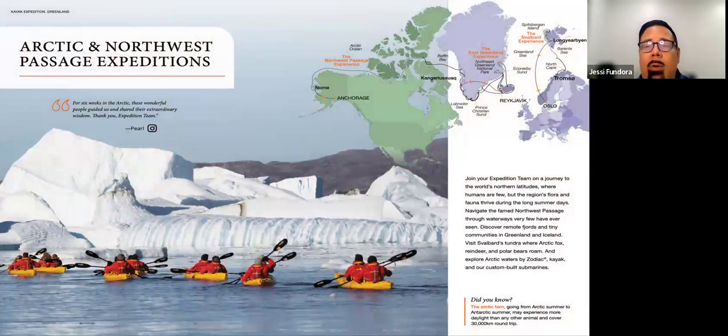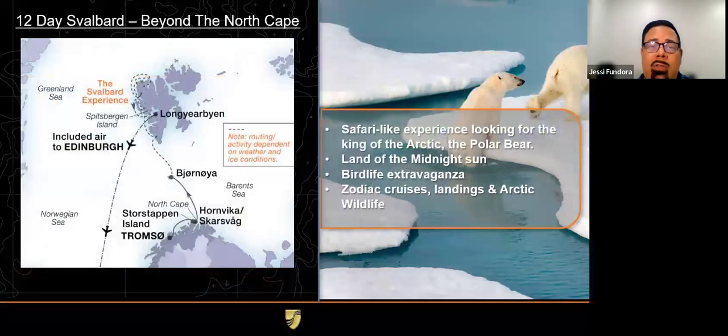So I'm going to highlight a couple of itineraries. First is our northern itineraries. As I mentioned, the Seabourn Venture right now is doing these destinations up in the Arctic. These destinations are taking you up to Svalbard, to the North Cape, and this is where you'll find the polar bears. So this is, again, a great experience, 12 days.